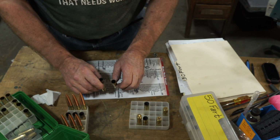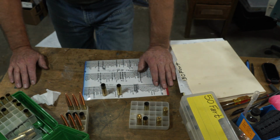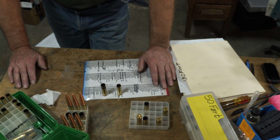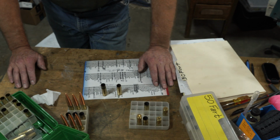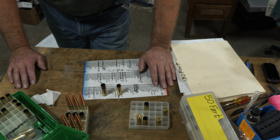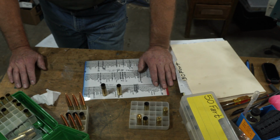Now, before anybody says, oh, dangerous, dangerous, dangerous, we get this, again, on the internet and in all the books, excess headspace is dangerous. Let's just keep this really, really simple. No, it's not. That's a simple, straight up, flat out bullshit call. Simply and straightly, excess headspace cannot be dangerous. There's no mechanism for it to be dangerous.